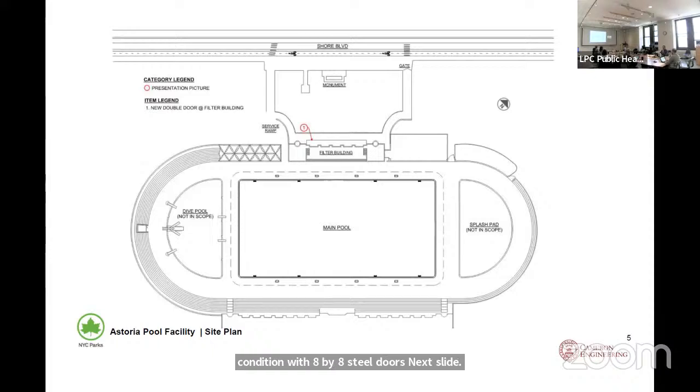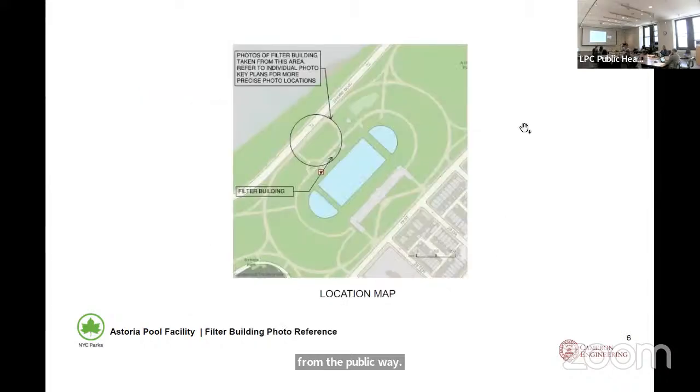Next slide. Here in plan, you can see the filter building to the west here. And then that Shore Boulevard that runs along the East River is a pedestrian and bicycle path. And it's from that location where you can see these doors from the public way. Next slide. Just a location plan showing from where we took the photos.